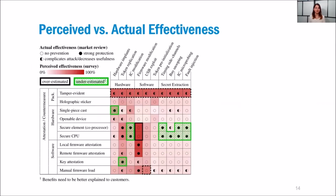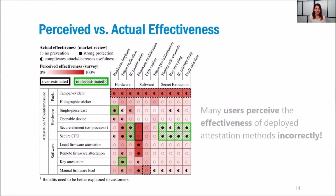Finally, we contrasted our results from user study and market review, and here you can see the perceived versus the actual effectiveness. In a nutshell, we found many users perceive the effectiveness incorrectly. Here, for example, you can see that for secure elements and CPUs, users at the same time over and underestimate the effectiveness. Also for single bit casts and key attestation, users underestimate the effectiveness, while for tamper evident packaging, they slightly overestimate the effectiveness.